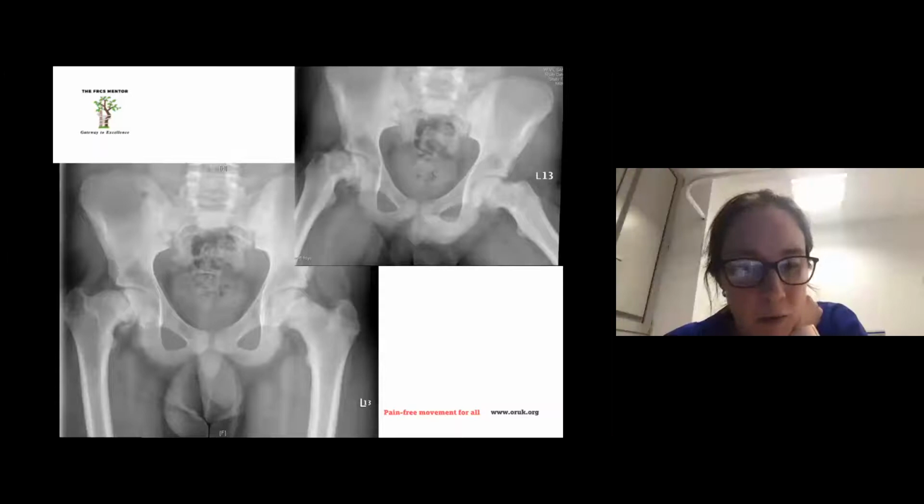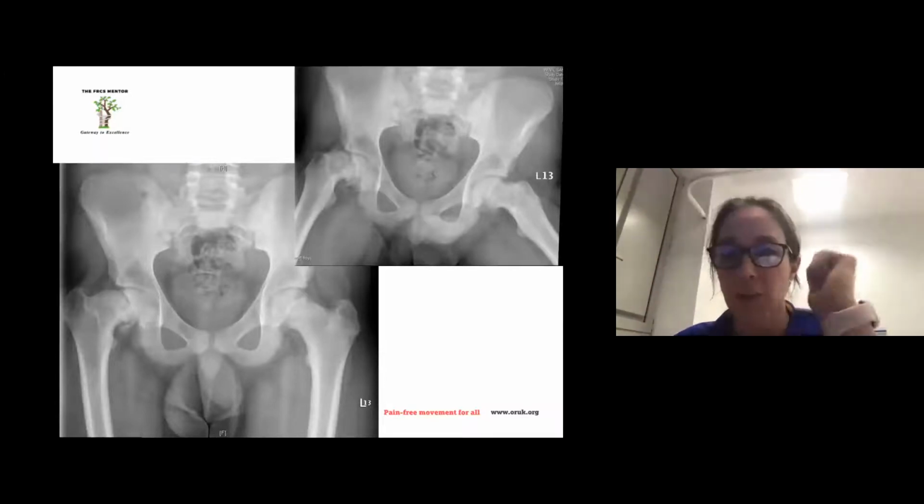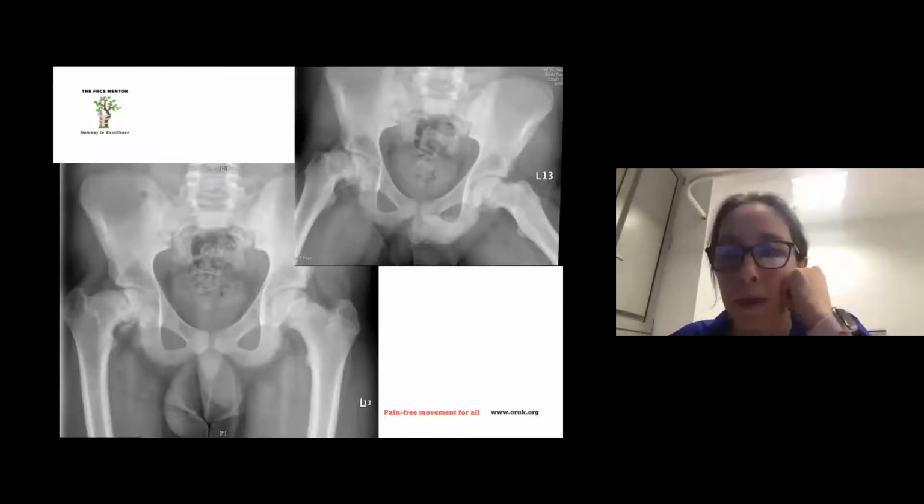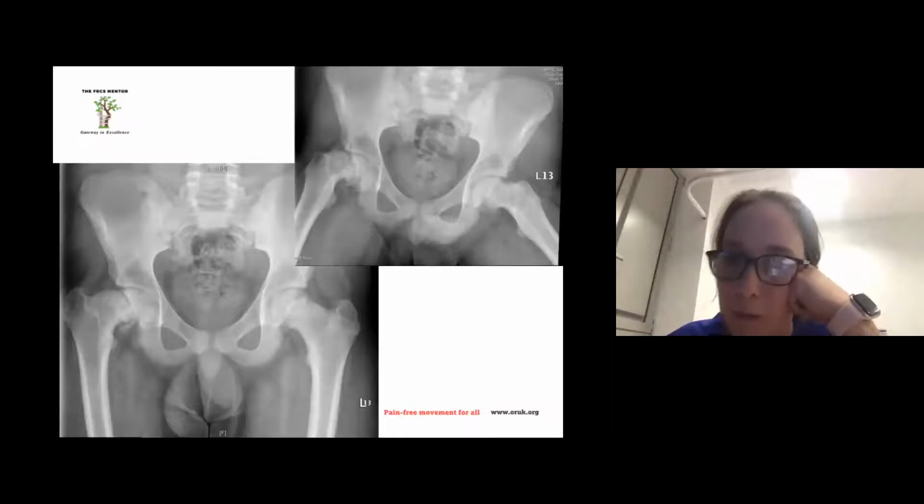Think about your old grannies when you're on your trauma on-call. They're not going anywhere with their fractured NOFs, are they? This is exactly the same if it's an acute unstable slip and it's wobbling around all over the place. It's painful. They don't want to move.